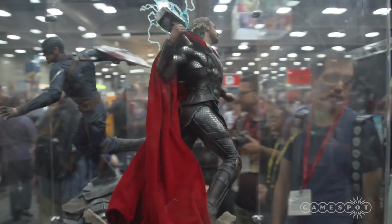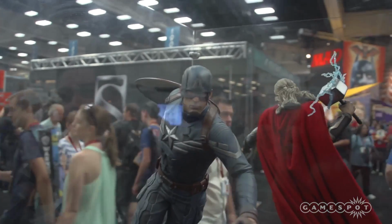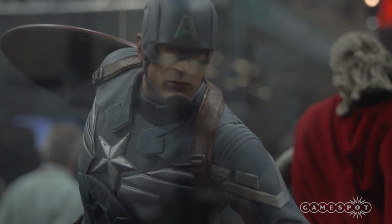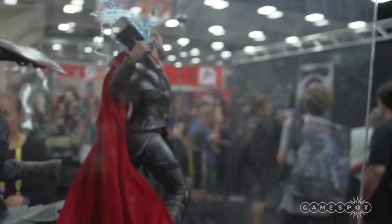So right here from the movies, we got Chris Evans and Mr. Hemsworth as Thor and Captain America. Pretty excited about these pieces, showcasing them here this year. As we were talking earlier with Thor, that cape is going to be cloth, so it's not going to be polystone. You're going to be able to pose it in some different ways to give it a more dynamic feel. It's amazing. I love that cape.